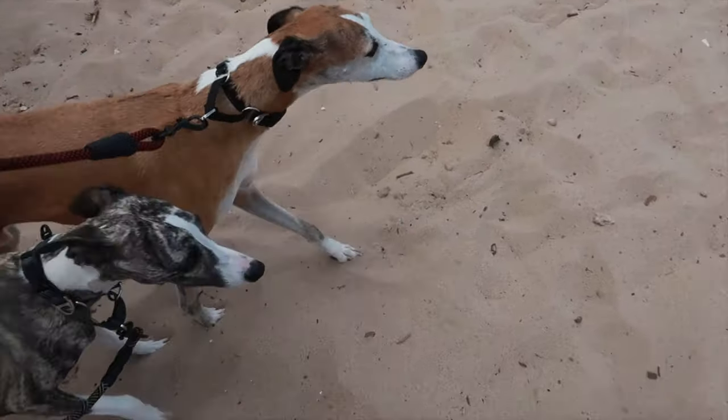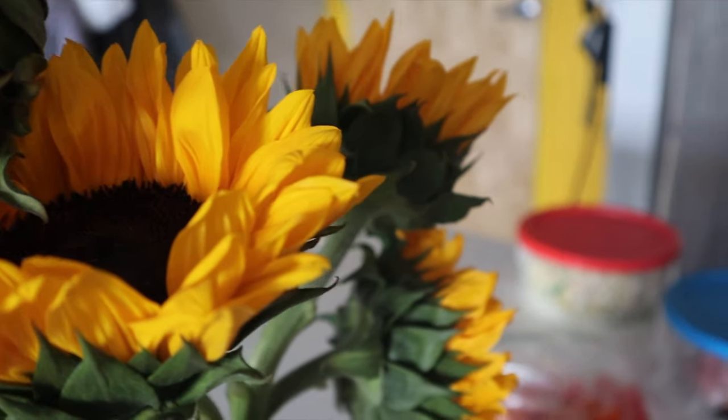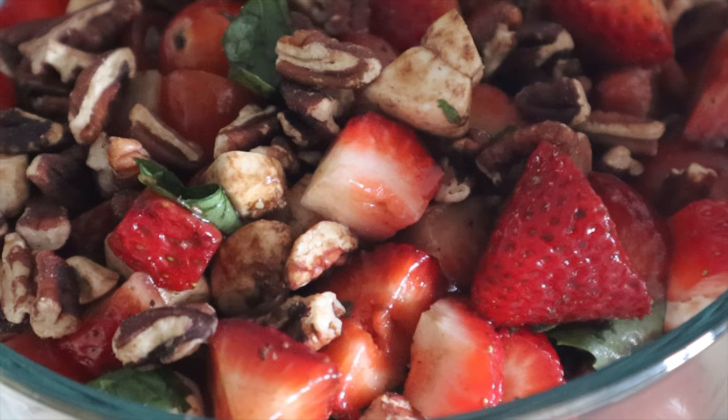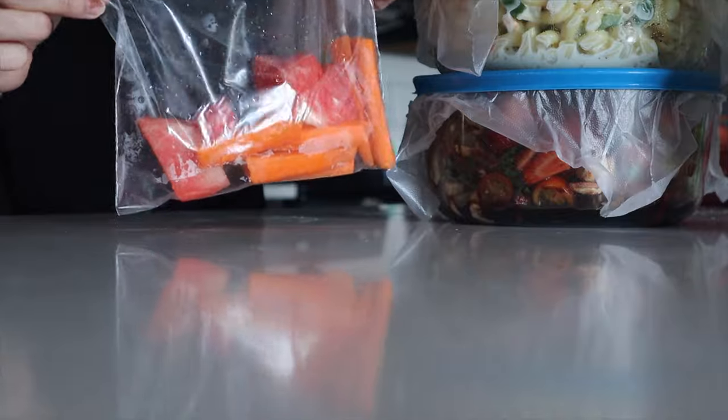This is an especially exciting one because it's the first time my Whippets have been to a beach, and I thought it'd be fun to share. I packed a whole bunch of food, as well as some treats and fruit for the dogs.